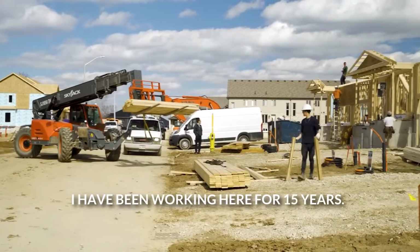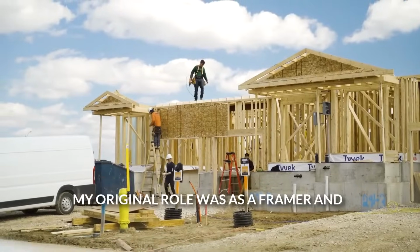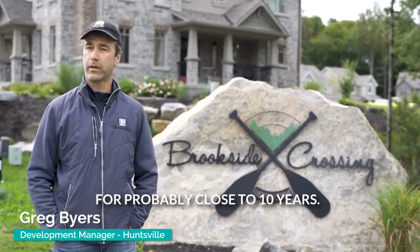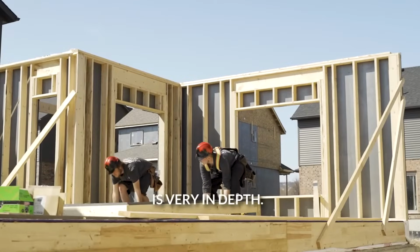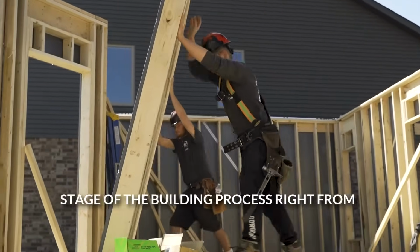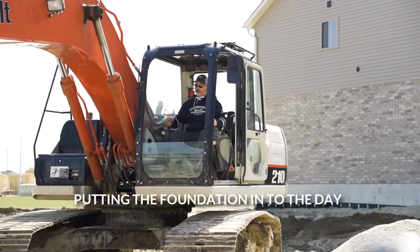I have been working here for 15 years. My original role was as a framer, and then I proceeded to supervise construction sites for probably close to 10 years. Every aspect of the build with Devonleigh Homes is very in-depth. We keep an eye on attention to detail at every stage of the building process, right from putting the foundation in to the day of closing.